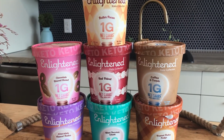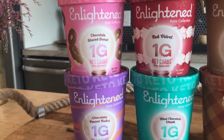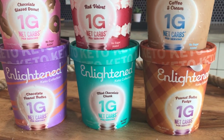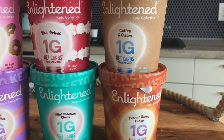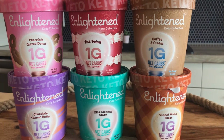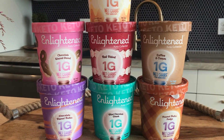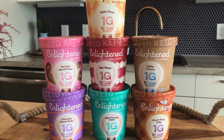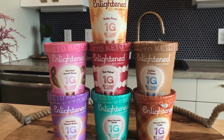So let's take a quick look at the flavors. Up top, we have butter pecan, and then we have chocolate glazed donut, chocolate peanut butter, red velvet, mint chocolate chunk, peanut butter fudge, and coffee and cream. I first read that as cookies and cream, got really excited, but no, it's actually coffee and cream. But either way, all the flavors are really decadent. Enlightened tastes really good. Everyone loves the taste of Enlightened. So I think they are going to knock this out of the ballpark.